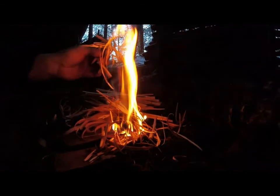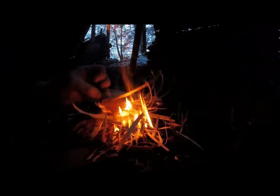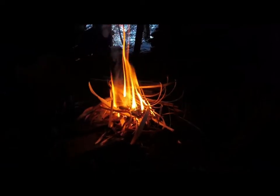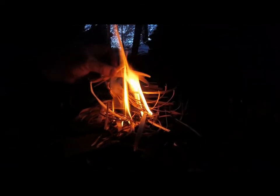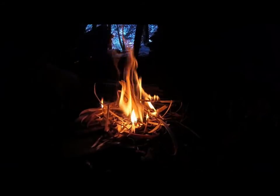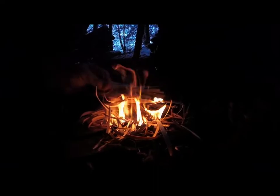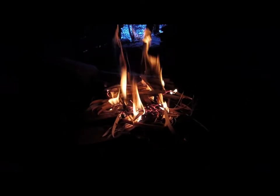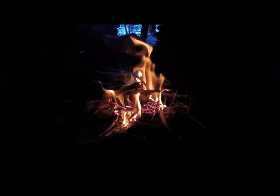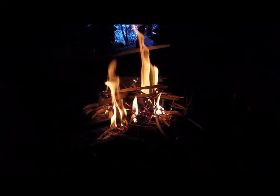Notice I have enough shavings, enough feather sticks. I'm not running out. Previously I did three feather sticks and they burnt off, well, pretty darn quick, didn't they? You'll notice I did do a base. This time it was bark. You don't want to start a fire on the ground, wet ground.